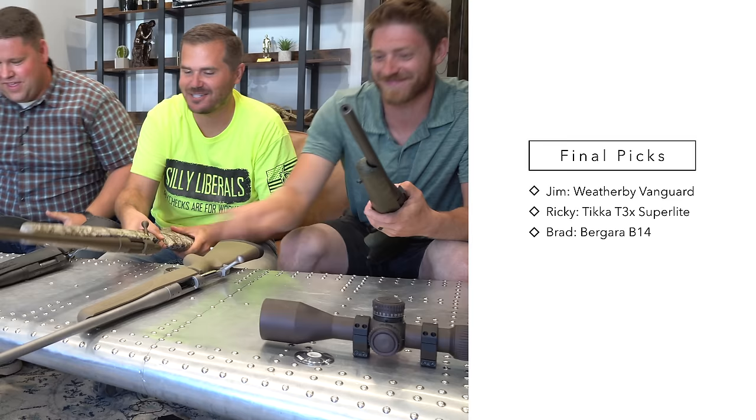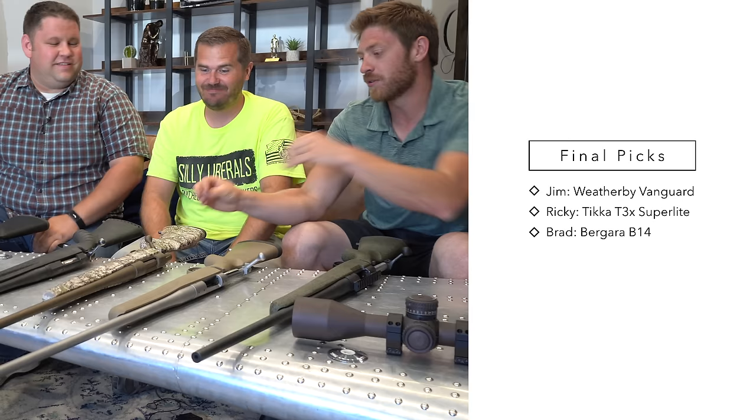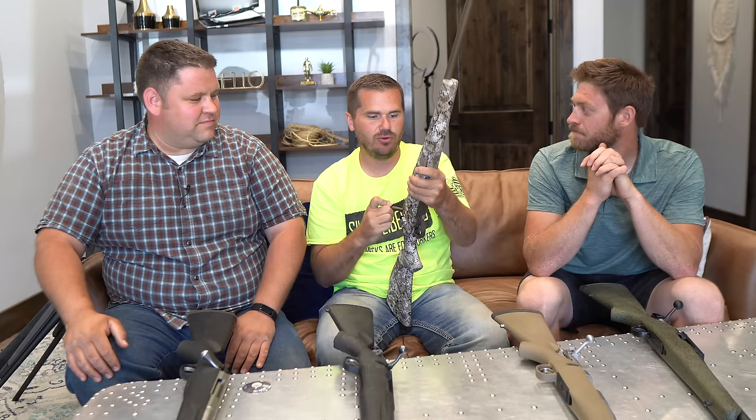All right. Oh, boy. I would be happy with any of these guns. Three. No question. Seriously. So, I'm going to throw this out there. I really, really love the Weatherby. I love the trigger. But then what set it apart between these three was the action. These two have a smoother action. They're extremely smooth. This one feels a little gummy, I guess.